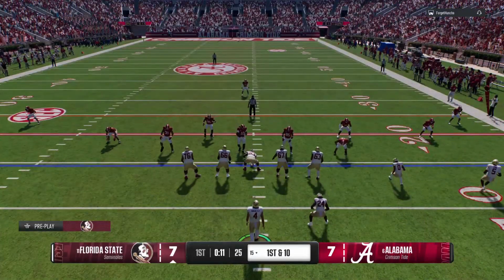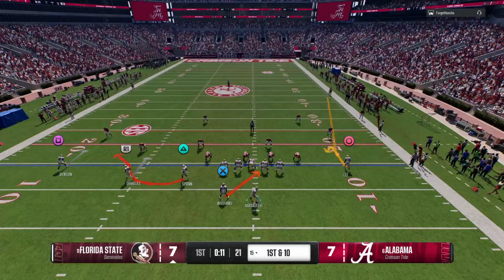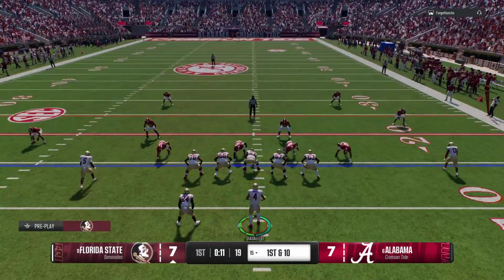Guys, here comes that Florida State offense back onto the field. That last drive was really productive. David wound up with a touchdown. They'll try to do it again.